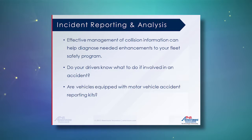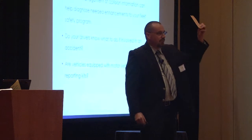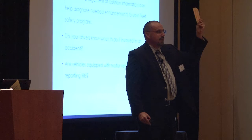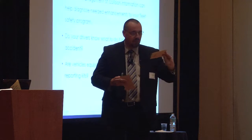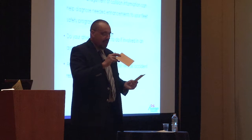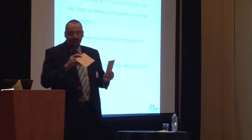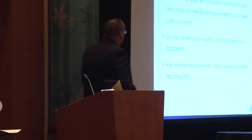When it comes to accident reporting kits, I talked earlier about deer in headlights and those kinds of things. Depending on who your insurance carrier is or any other organization you work with, they can provide you with simple resources. These are simple accident reporting kits that we provide to our insureds. If they get in an accident, they just pull out this simple little envelope. It's got it in English and Spanish, and it's got 2 witness statement cards. It has a diagram for them to draw what happened, what the weather conditions were, what the road conditions were, all that.